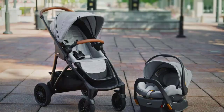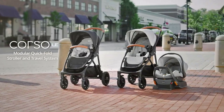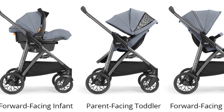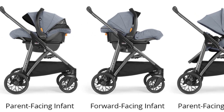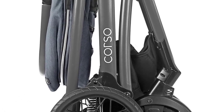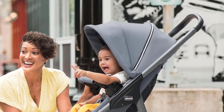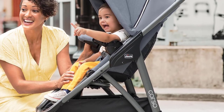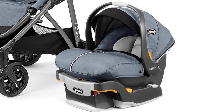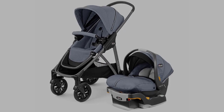The Travel System Stroller and Car Seat provides 4 strolling configurations, featuring parent-facing and forward-facing options for both the KeyFit 30-zip infant car seat and the Corso toddler seat. Simply remove the stroller seat to convert Corso to a lightweight car seat carrier for streamlined travel when you need it most. The Corso toddler stroller one-hand, quick-fold design is compact and stands independently without the push handle touching the ground, so you can easily fold it and keep it clean while on the go. If cleaning the stroller becomes necessary, the seat fabrics are removable and machine washable.